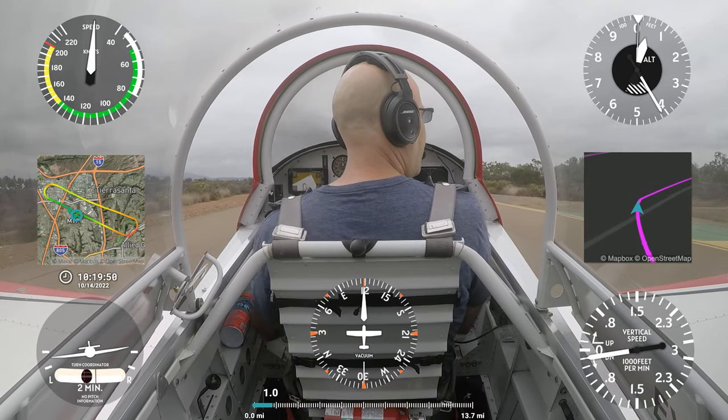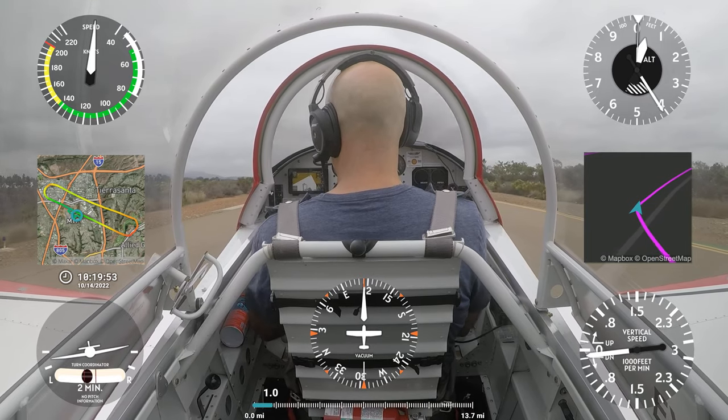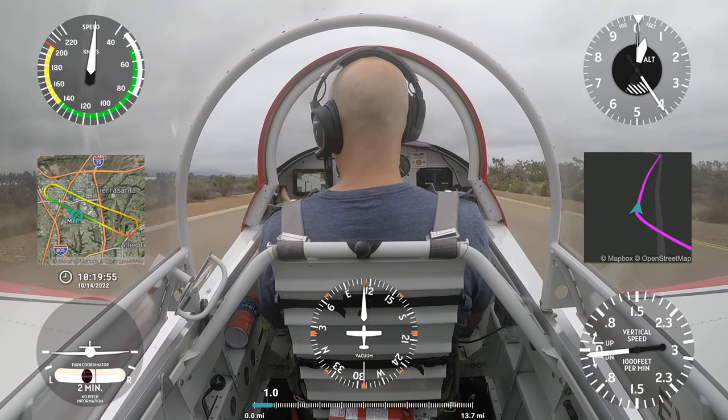7900, Montgomery Ground, taxi to executive via Hotel Juliet. Hotel Juliet to executive, 7900.